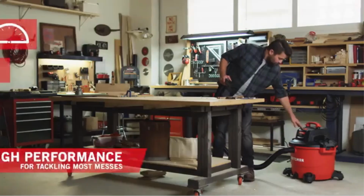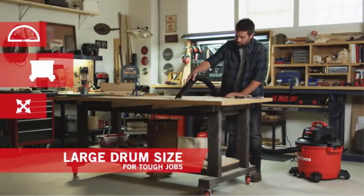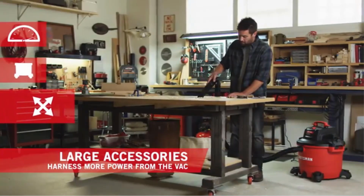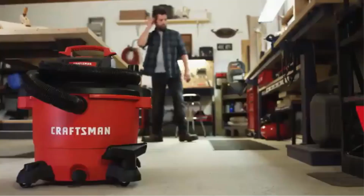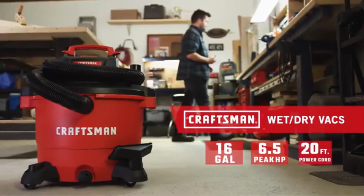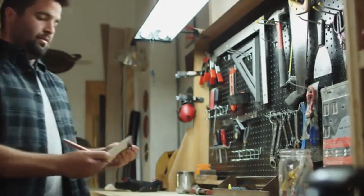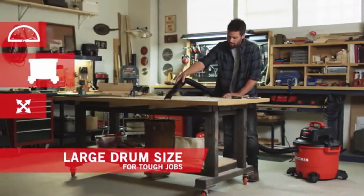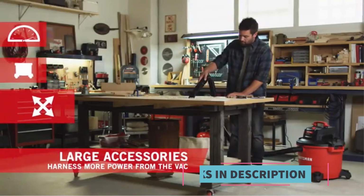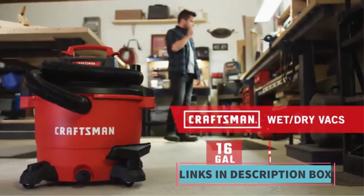Key features: High capacity. The 16-gallon tank allows for extended use without frequent emptying, which is particularly beneficial for large cleaning jobs. Powerful motor. The 6.5 peak horsepower motor provides strong suction, capable of tackling tough debris and liquid spills efficiently. Versatility. This wet/dry vac can handle a wide range of cleaning tasks, from picking up sawdust and debris in a workshop to clearing water from flooded areas. Attachments. The vacuum comes with various attachments, enhancing its functionality and making it easier to clean different surfaces and hard-to-reach areas. These typically include a utility nozzle, car nozzle, wet nozzle, and crevice tool.